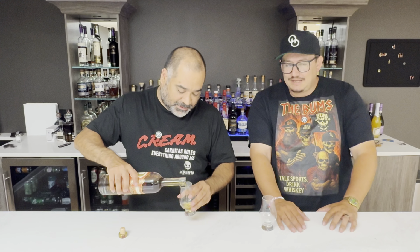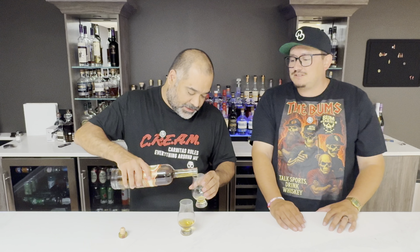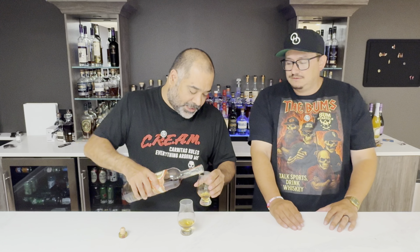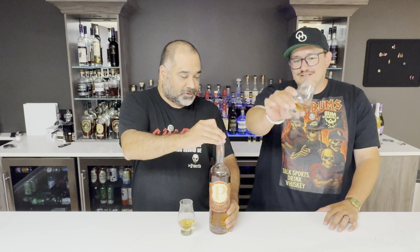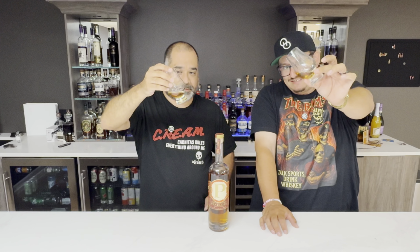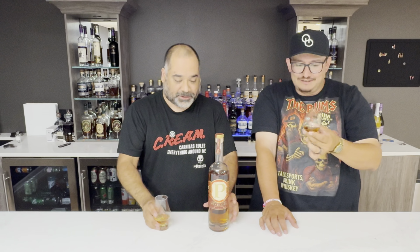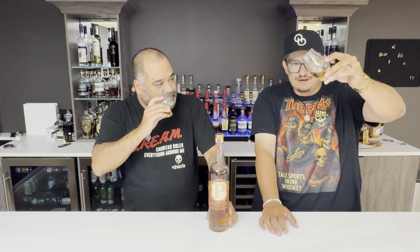Penelope, like you mentioned, has been upping their game the last 2 years, I would say. So right away, as I'm pouring this, I can notice the color. I mean, it's going to be 6 years. It's a blend of American and single malt. So it's light. It's light in color. The legs, there's a little bit of legs to it. So not too bad. But yeah, it's definitely light in color.